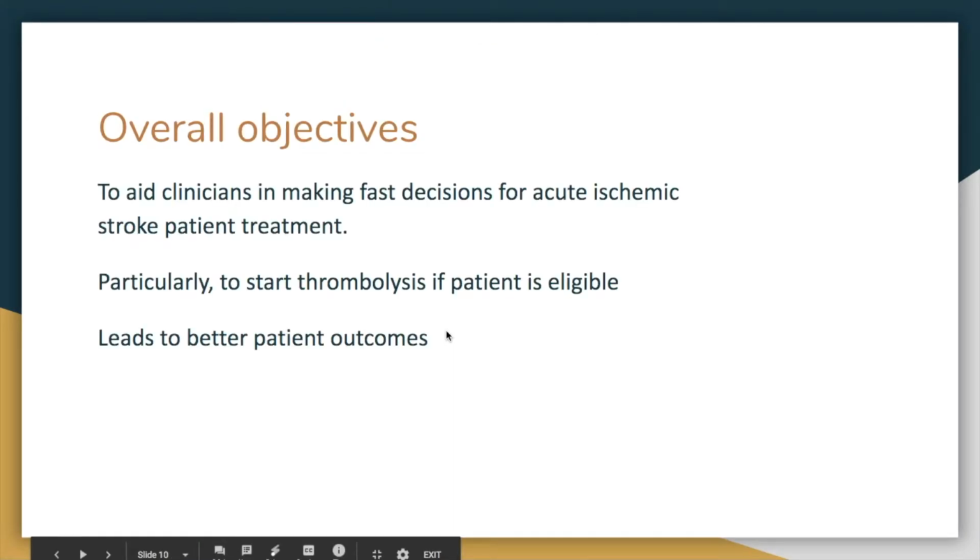the overall objective of this CDSS is to aid clinicians in making fast decisions for acute ischemic stroke and their treatment, and particularly to start thrombolysis if the patient is eligible. In the long term, this leads to better patient outcomes, such as being more likely to survive after a certain number of days after having the stroke, and also more likely to live independently.